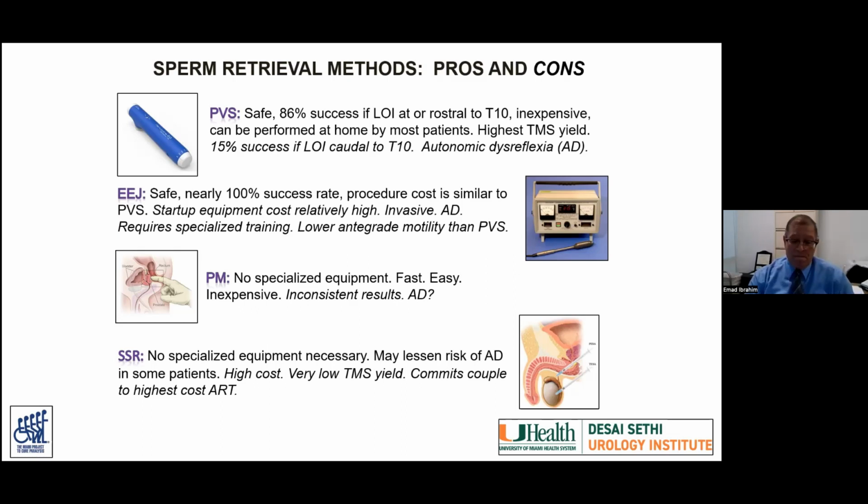But if we do everything to collect it, it can be 100% successful. But of course, the cost is similar if it's done in the outpatient clinic. It's of course higher if we go to the OR. The startup equipment cost is relatively high. So this machine that you see here, it's a simple machine, but the cost is around 20K.